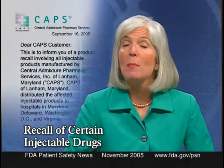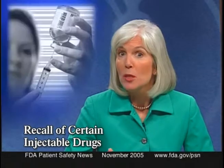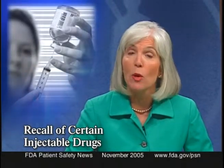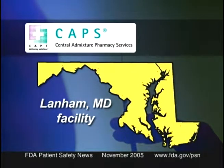Now we want to tell you about a recall of certain injectable drug products because they may not be sterile. Of course, using non-sterile injectables could lead to life-threatening patient injury or even death. The recall covers all injectable products made by Central Admixture Pharmacy Services, or CAPS, at the company's Lanham, Maryland location.